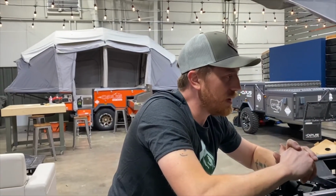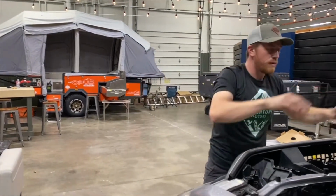So I'll let him show you really quick, just zoom in on the engine bay and show you, and then let's go drive this thing.